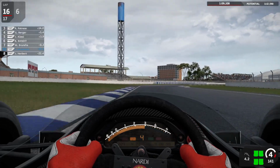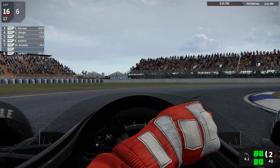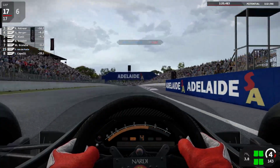I wonder what this car would have been like if it had a good chassis. If this car had a good chassis, it probably would have won the championship. Well, yeah, no, I was saying that it didn't have active suspension, didn't it? But if the power's there, it's got plenty of power.